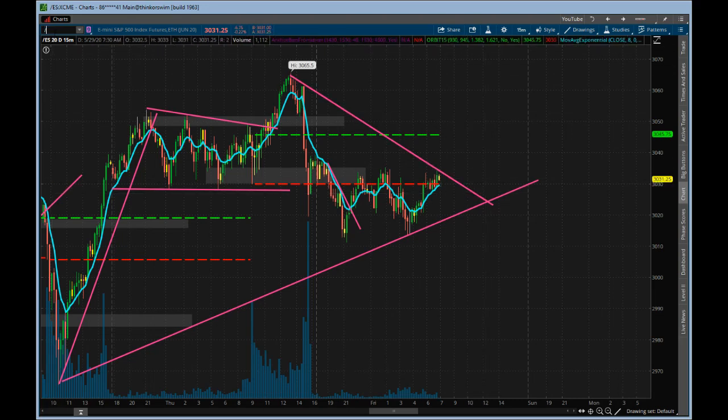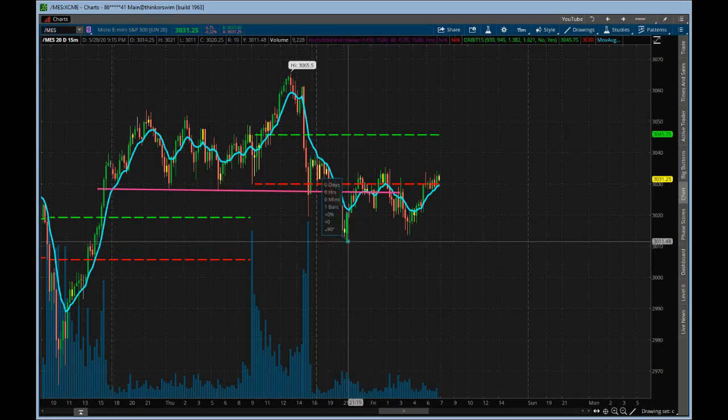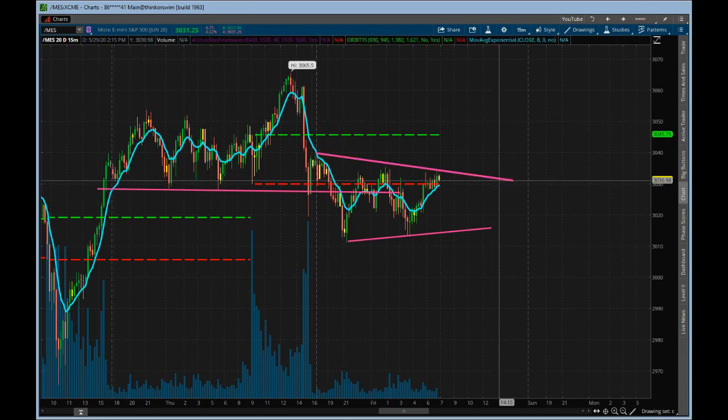Let's take a look at the MES here. Very similar, kind of choppy action, very range bound going into the open session today. So definitely going to be keeping an eye on this to see if we get any action today. We've got the Chinese press conference today, and maybe more social media backlash from the current administration. So that's what we got there.